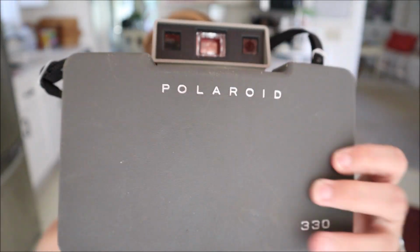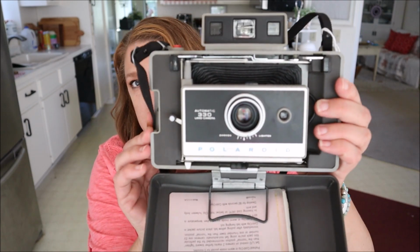So the next one she picked up was a Polaroid. This is a Polaroid 330. It comes built into this plastic case. It looks like this. And then it opens up and looks like this. And then it does come out of the case a little bit. She had it out the other day and I can't remember how she did it, so I'm not going to do that. But this one was $5 as well. So that was pretty cool.